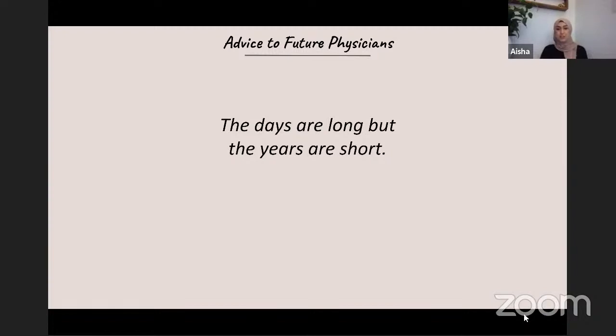This actually just happened to me and my co-resident the other day. We were talking about how residency feels never ending and how we feel like we've been doing this for so many years and it's still not done and we still have so many years to go. But then my program director sent out our rotation schedule for the next academic year. Next to our names on the schedule, it said PGY4, which is postgraduate year four. We were like, wow, we are in our fourth year of residency starting in July. It's kind of crazy how quickly the years are passing, even if the days themselves feel super long.